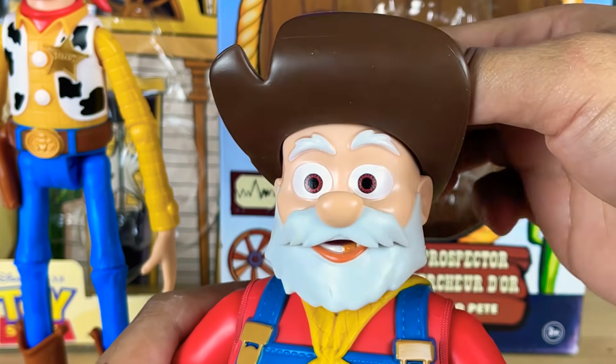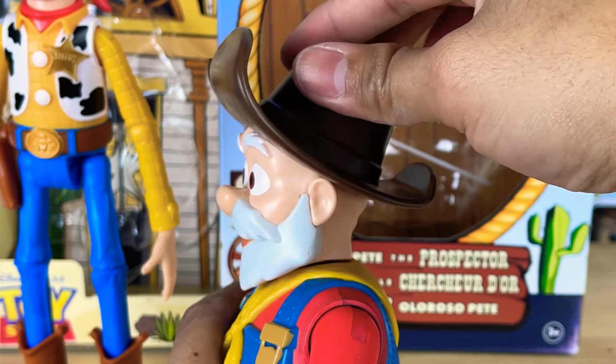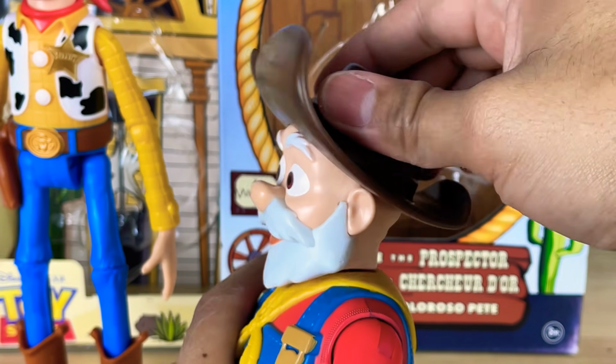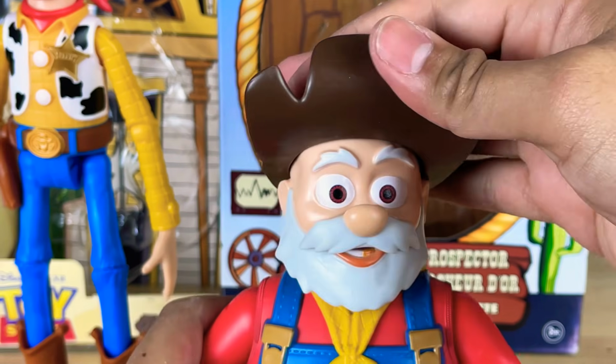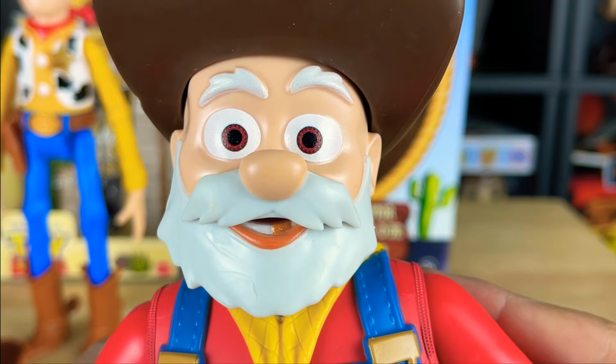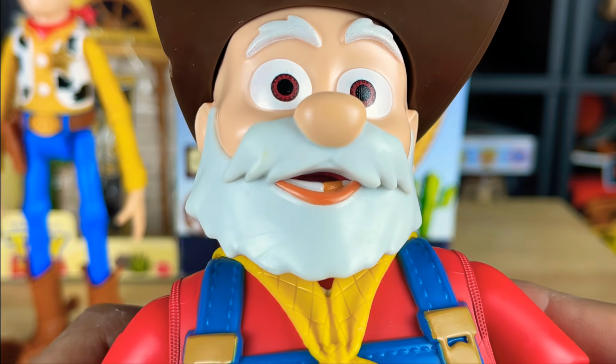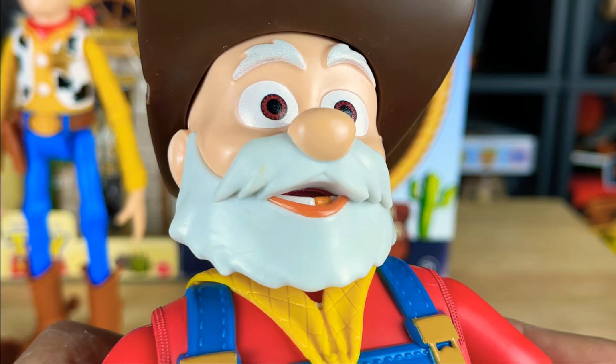He kind of has a small ball joint action there, because I'm able to move it like that because it's a little loose, but it doesn't come off, so that's good. And he definitely has good head articulation there. I really love that he has a gold tooth in his mouth. It is painted red in there slightly, as you can see, and it just looks really good.